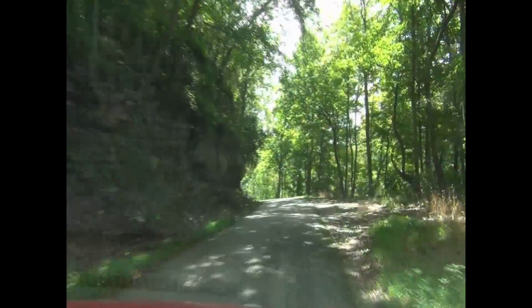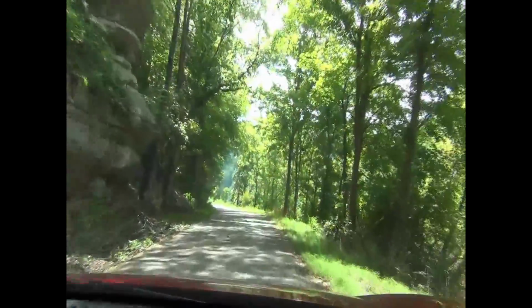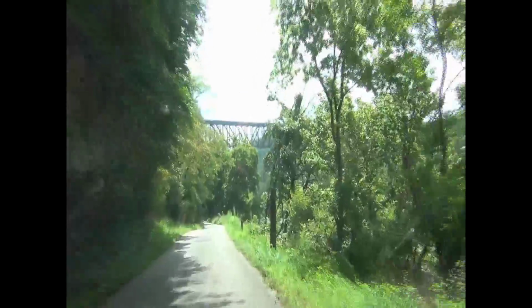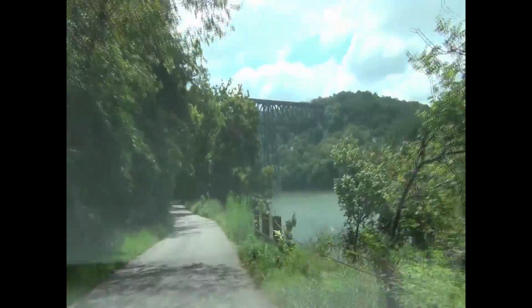And I don't know much else of the history here. I know Harry mentioned that there's, I believe, underground storage that they use out here too, and we kind of drove by there. We drive by there towards the end of this video. But yeah, and then you can see the bridge there. We'll be going under it here in just a moment.